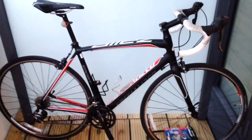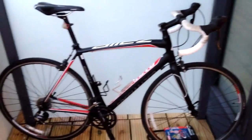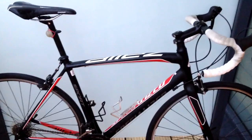You can have a quick gander at my bike. You can see here that this is the bike that I rode all the way to Amsterdam last summer, and I haven't ridden it since. So yeah, really good bike. Definitely would recommend that you try one of these out. It's light as a feather, Specialized Alley.